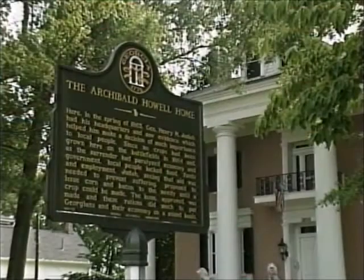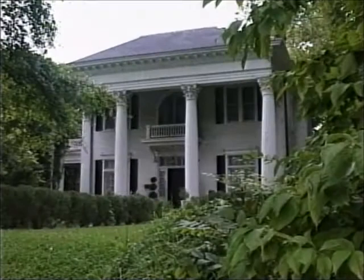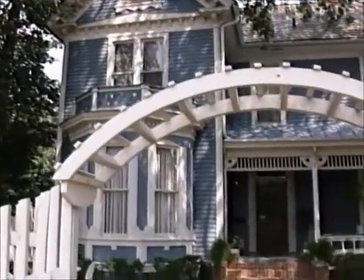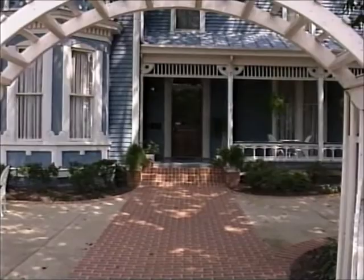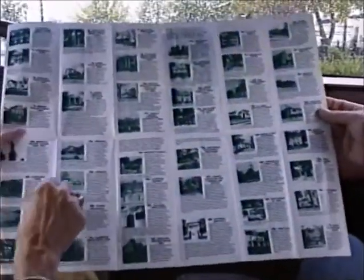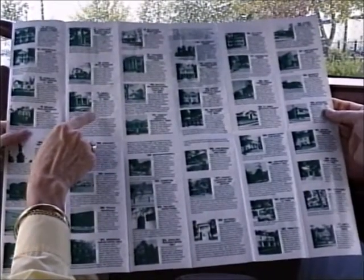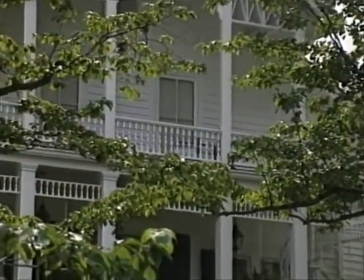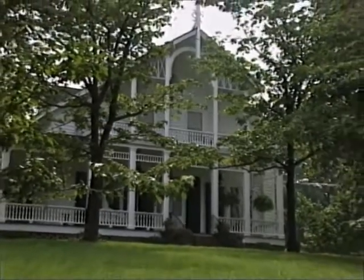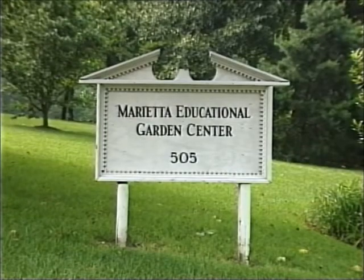Marietta's historical significance is recognized in 4 National Register historic districts, where more than 150 antebellum and Victorian buildings bring to mind the warmth, sentiment, and beauty of the Old South. At the Welcome Center, pick up a copy of the historic Marietta Walking Driving Tour brochure, or take the guided walking tour. Visit Fair Oaks, an antebellum home, once the headquarters of General Joseph T. Johnson, and today the location of the Marietta Educational Garden Center.